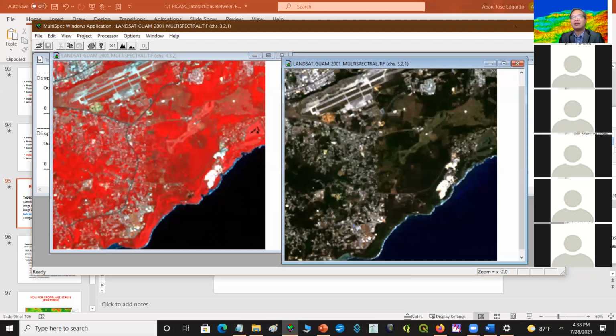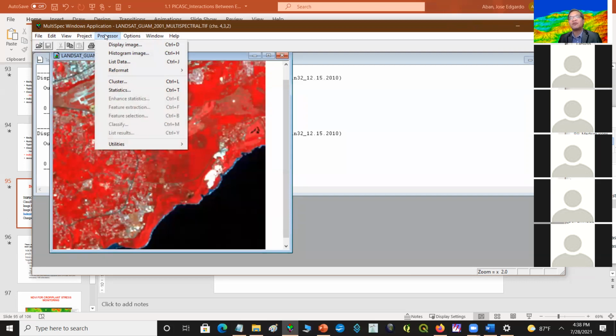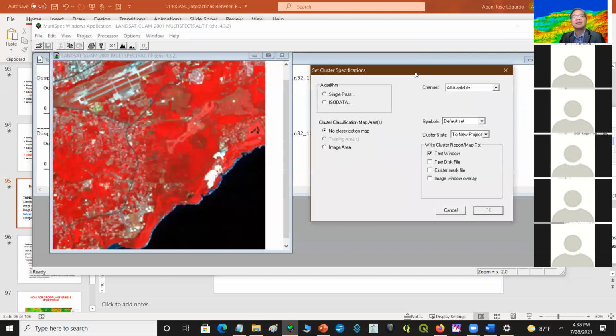Quickly, this unsupervised classification is quite a breeze to make, especially with practice. So we're going to do unsupervised first, and you can do this simply by clicking on processor, and you see your cluster, which gives you a cue that this is actually unsupervised. Clustering is another term for unsupervised. And this would give you another window. The first thing to click in sequence is the image area. And this just tells you the dimensions of the image itself.